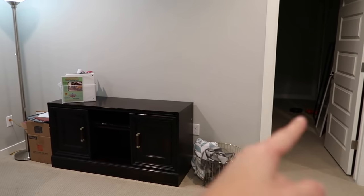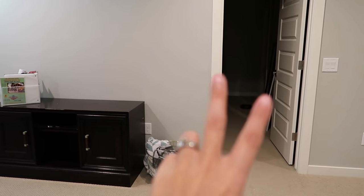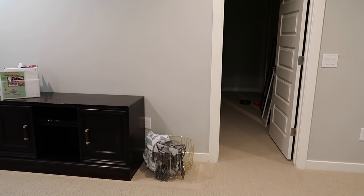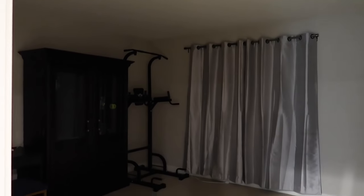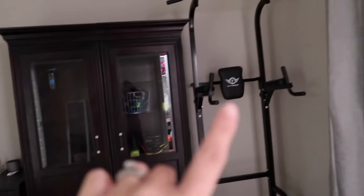But I think this is gonna turn into a workout room slash office for my husband slash guest bedroom. So this light was originally in there, so we just put it out here for right now. We do have an old light that we can place in here, so my husband just has to hook that up, but this is how you guys can kind of see. Hold on. This is how this ends up looking.